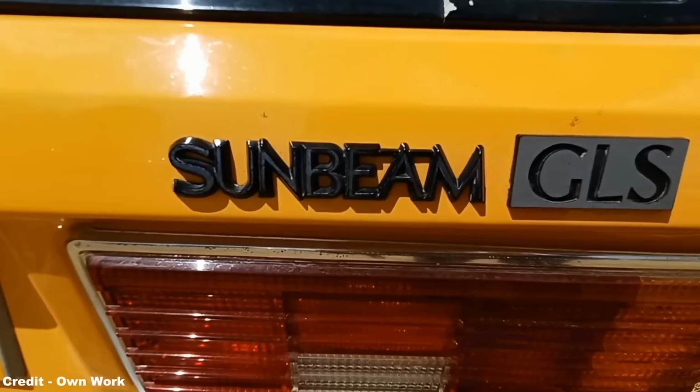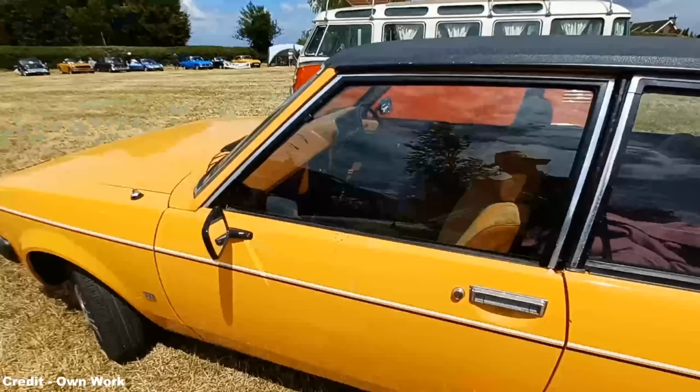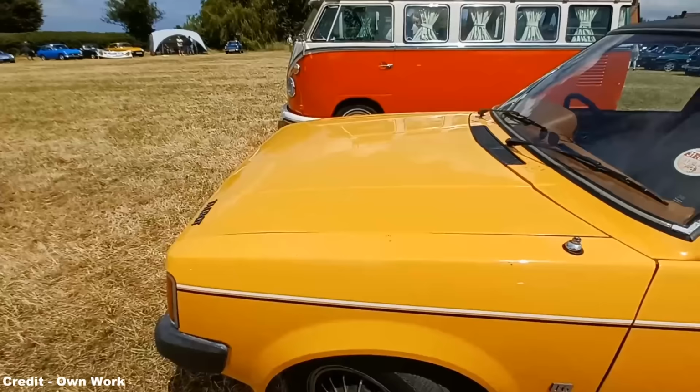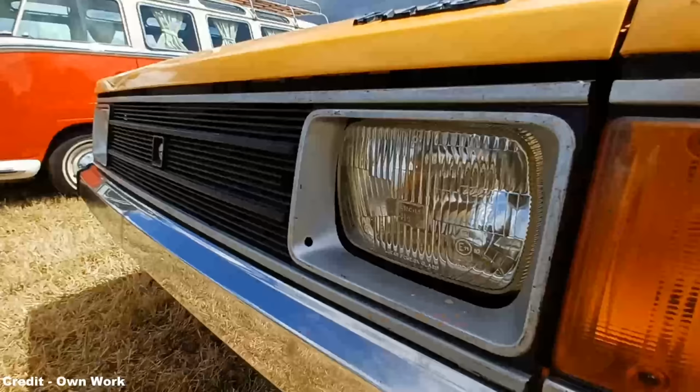In summary, the Sunbeam, despite all the odds, demonstrated that a perfectly capable mass-production car could be delivered in a very short space of time while using a plethora of shared components from the parts bin, thus seeing an incredible return on investment thanks to strong market penetration and low development costs.